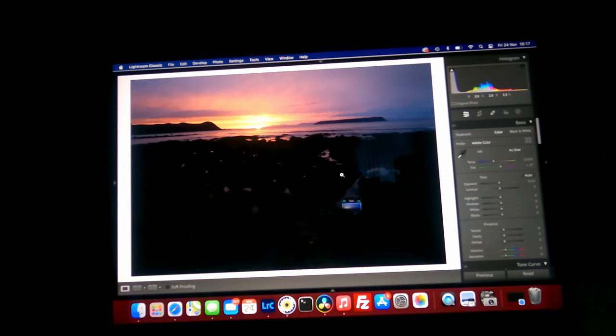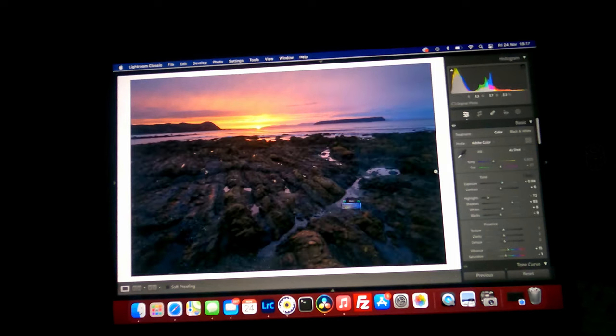At first sight, it doesn't look like much, but at the time of shooting, I underexposed this shot by about a stop and a half, just to retain the detail in the highlight of the sun going down. The shadow here, I can always bring that up. What I normally do is start off with a quick global auto settings. That just lifts the shadows and lets me see what I've got to work with.